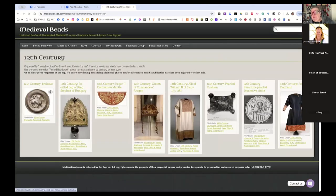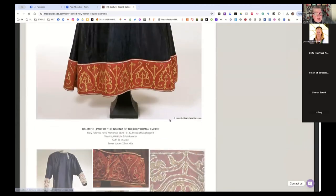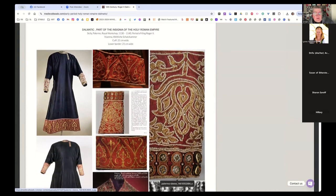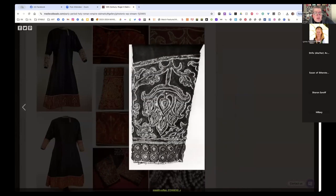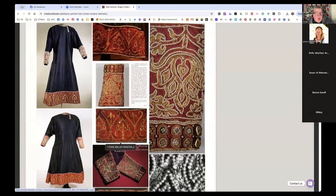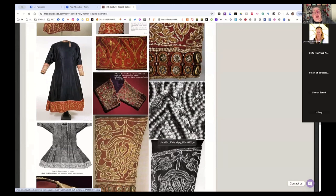This here is a really famous piece. Everybody usually talks about this one a lot. And you can see the embroidery here. That doesn't really do much for it. Again, it's just gold embroidery, usually what we would call bullion work, and pearls.